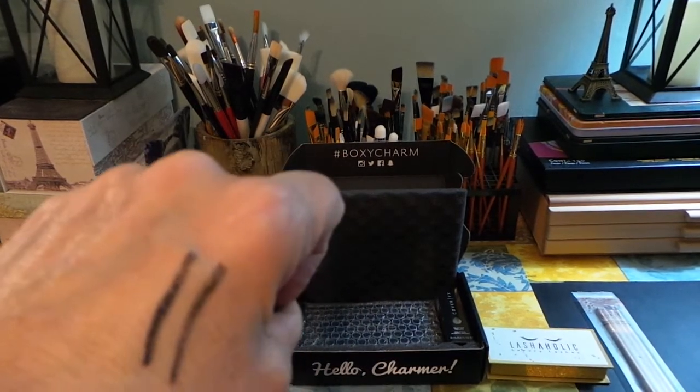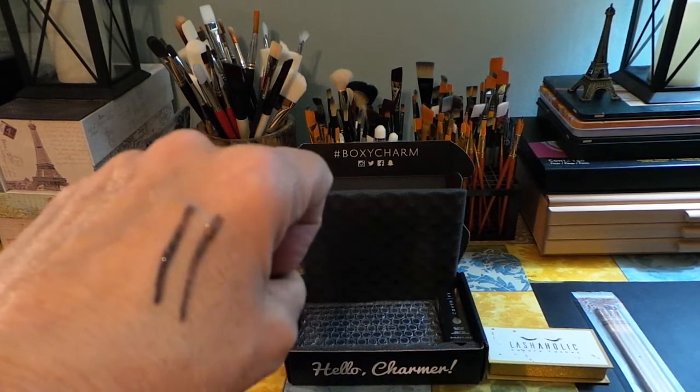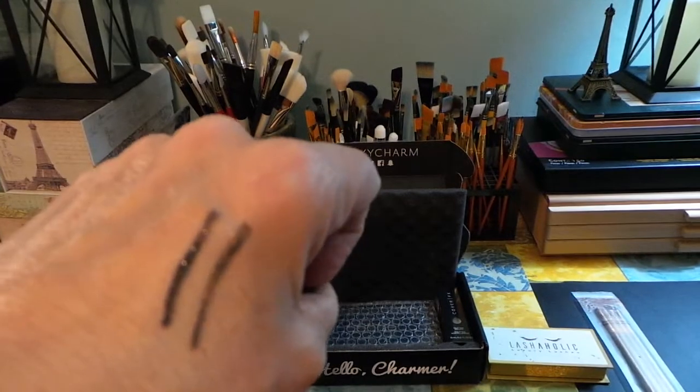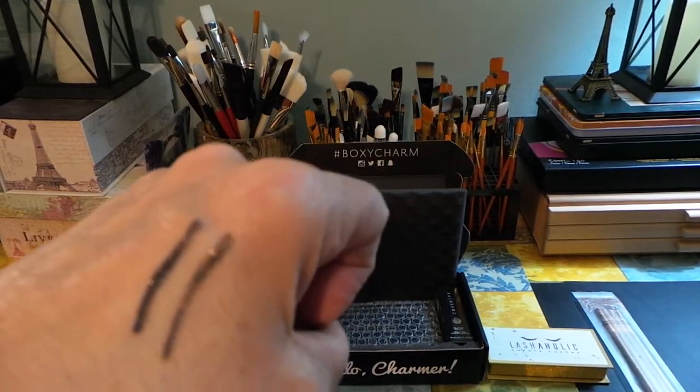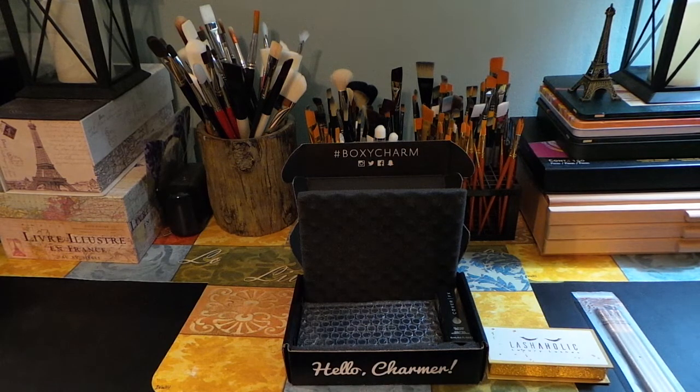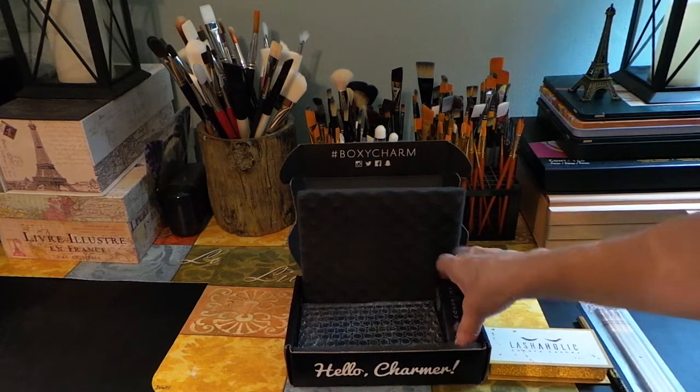And that will be pretty. I mean, it says it's black. I don't think it's a deep, deep black. It almost is like a blue black to me. But it's very pretty. I've never tried a glitter eyeliner before, but I'm interested in trying that.